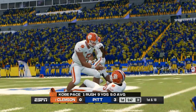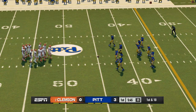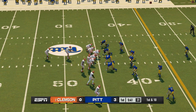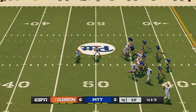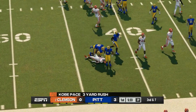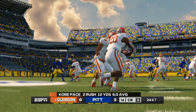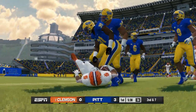Maybe after a nice run like that, you try to go up in the air for the play-action pass. From the 45-yard line, first down. Here's the halfback. He's taken down at the 42. 3-yard gain by the running back. Not much gained on that play because his safety did a wonderful job of getting up there and making a good tackle on the ball carrier.